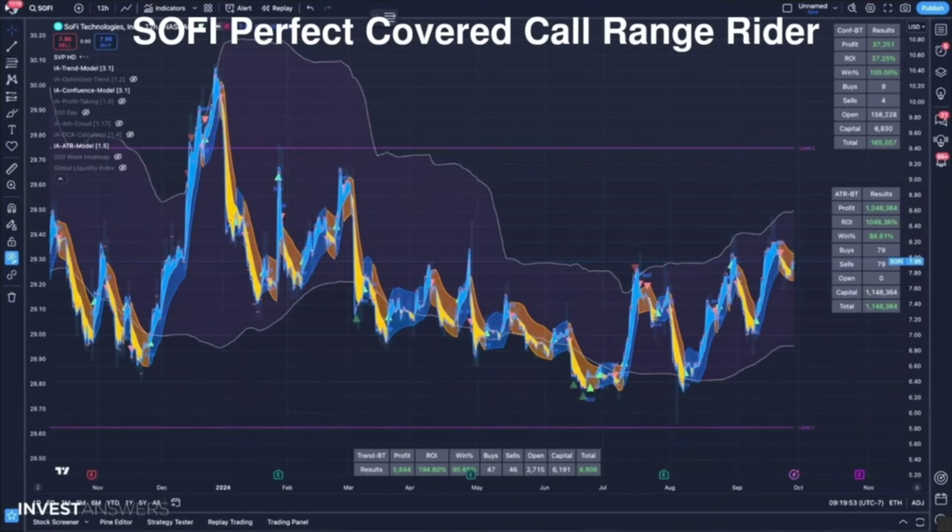Let's look at the chart. Again, you can see here the trend is right 96% of the time. The confluence model is right 100% of the time. We're on the 12-hour time frame. And the ATR backtest is right 89% of the time. You can pick any of these tools and you can make it work for you.